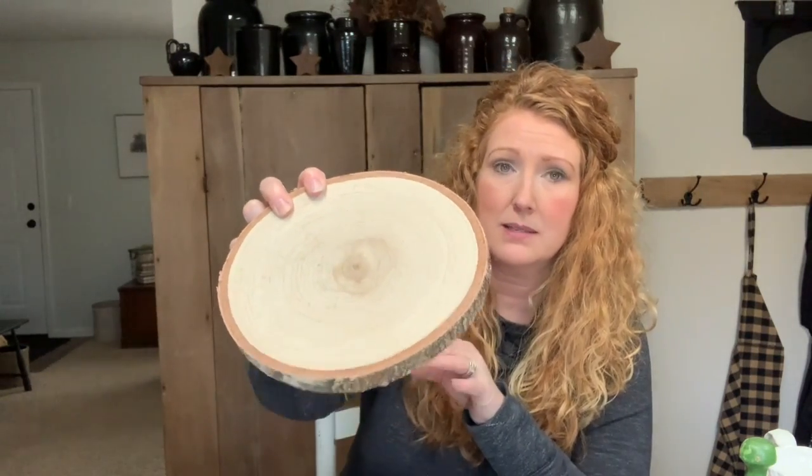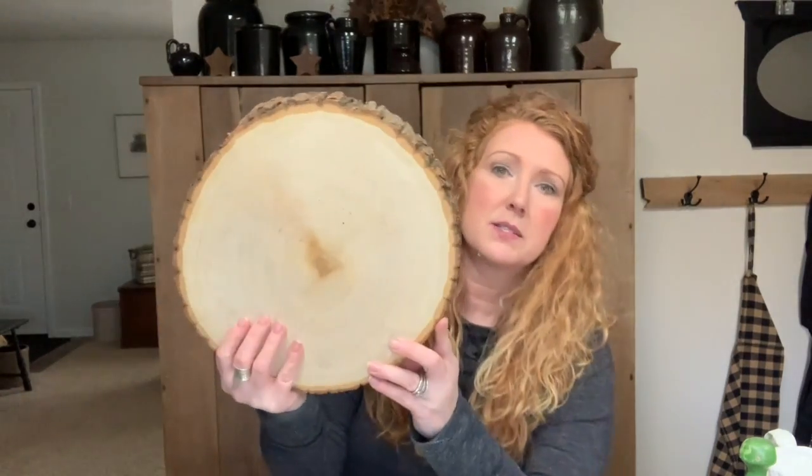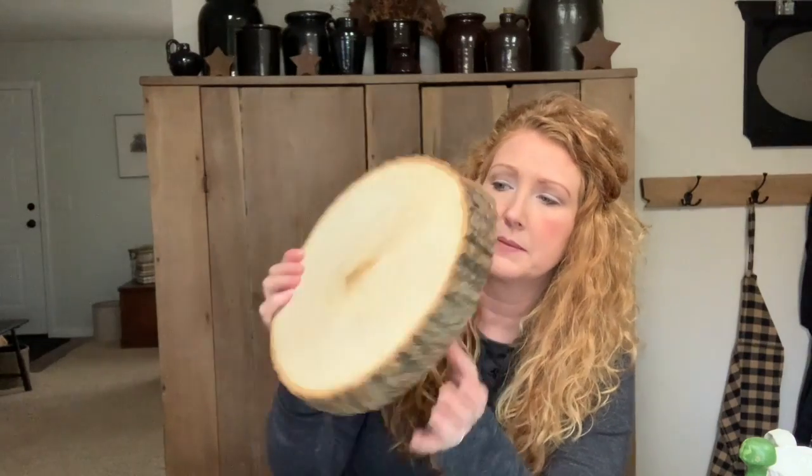Okay, so for $3.09, somebody had brought in a whole bunch of pieces of these woods and they had crazy prices on them. So for $3.09, I did pick up this, just a nice riser piece. And then I did pick up this one. This one was $5.09, still a nice riser piece. They did have a couple of the other ones, but they were $15 and $20, so nope, no reselling that.